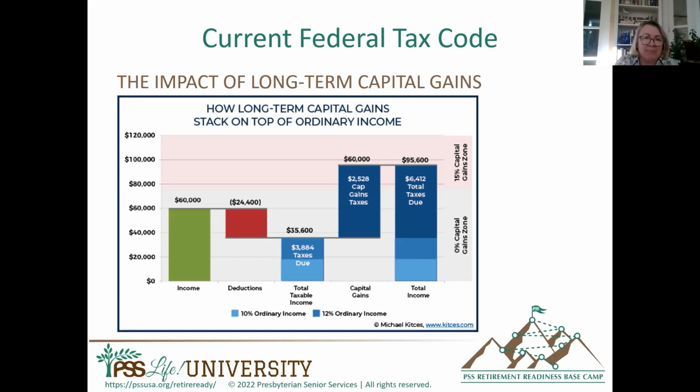So with a regular income, first what happens is you take the standard deduction. Now, I will say up front that this image was produced in 2019, so you're going to recognize that that's not the 2021 married filing jointly standard deduction. It's a little bit lower. So you slice off the standard deduction, and this individual or this married couple has $35,600 taxed as ordinary income. Goes through a couple of brackets. As I showed you before, their total tax bill, $3,884.